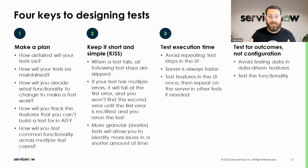ATF finds changes in behavior, which is not necessarily a regression. It doesn't mean it's wrong. It means it's different. And when something's different, you have to decide, is that the right behavior now, and so we need to update the test, or is that the wrong behavior and we need to fix whatever caused that behavior to change? You need to have a plan on who's going to do this before you have a problem.